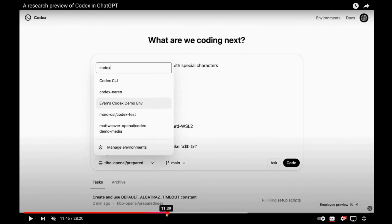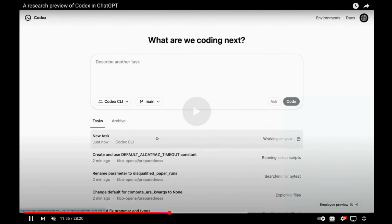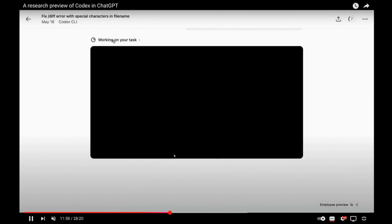So one more thing that is available on the main interface is, just like how you can select various custom GPTs on your ChatGPT interface, here you can actually select environments. So you can see the user has clicked this icon and it can select which environment to work on. So now if you open up a running task, this is what you will be seeing.